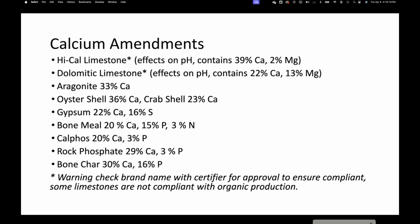This is where the certifier really comes in handy. They will help you identify compliance and make sure that you don't use something that you shouldn't. Once they receive your application, they'll look at your fertility inputs, and if they say they're all compliant, then you're good to go. And you're listing them all for the entire year. It's not just what you used last year, but what you're planning on using this year. So it's really important to work with your certifier to get help, because if you're not sure, if you can't find it on OMRI, or it doesn't have a label on the bag that says OMRI approved, your certifier can help you identify whether it is or not.